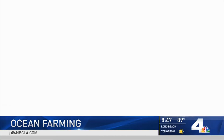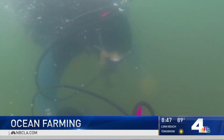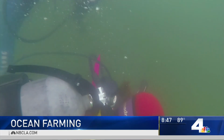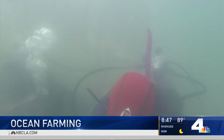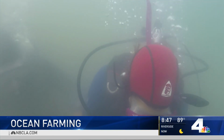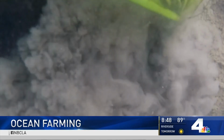I get into the water to see what this kind of farming is all about. This is not a vacation dive. The water is cold and the visibility just a few feet. This dive is work. The past year, the Coastkeeper has been uprooting this healthy eelgrass and replanting it in a different part of Newport Bay.